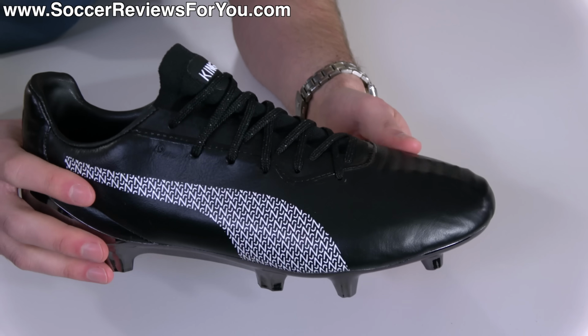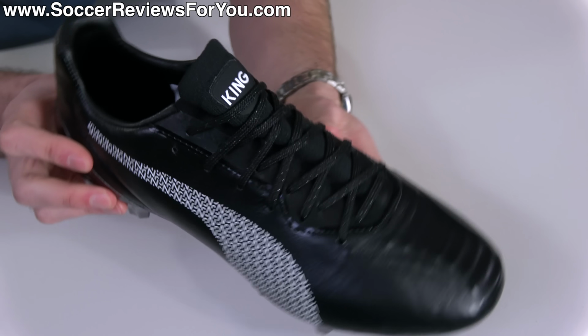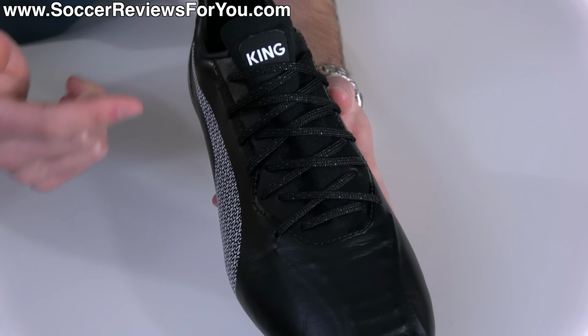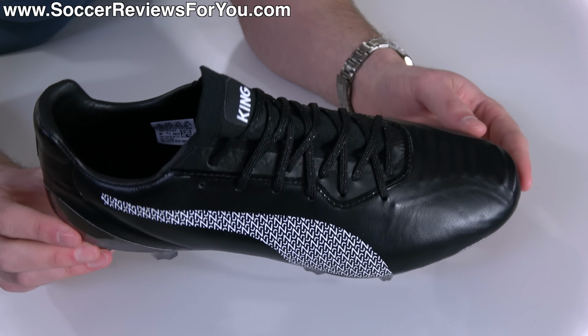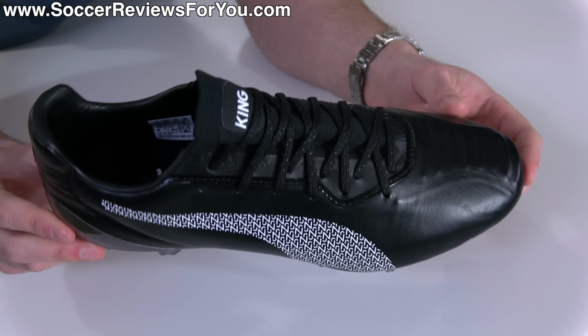The super thin kangaroo leather upper with minimal internal structure makes for a very pure and clean touch on the ball. The one-piece upper construction with this knitted material filling in where the tongue would normally be makes this feel a lot more modern and low profile compared to a lot of more traditional leather football boots. The overall fit and comfort is phenomenal.